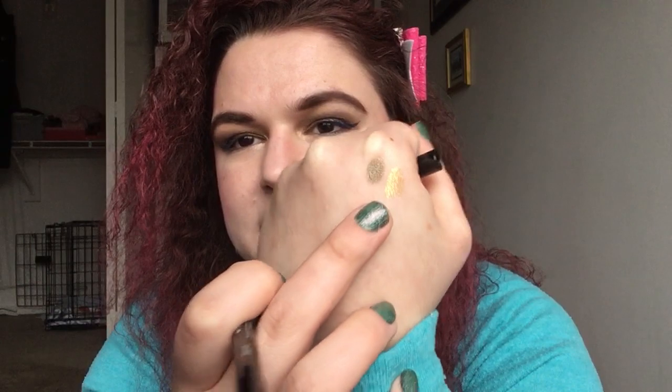Next, the other pencil liner I have is this Marc Jacobs pencil liner in the shade All That Glitters. I got this from an influencer box. And obviously, well, maybe not obviously, look at that. It's a very yellowy gold. I've used this as the inner corner before, and I really liked it for that.